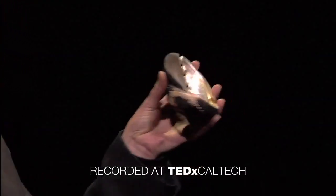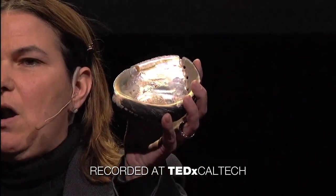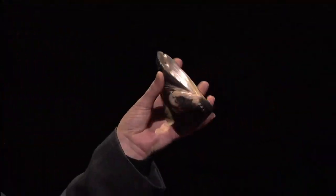I brought along with me an abalone shell. This abalone shell is a biocomposite material that's 98% by mass calcium carbonate and 2% by mass protein. Yet it's 3,000 times tougher than its geological counterpart. And a lot of people might use structures like abalone shells like chalk.